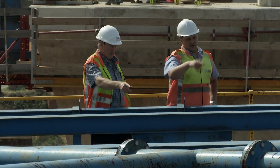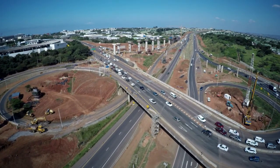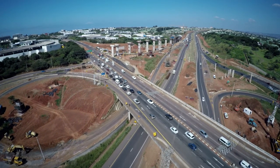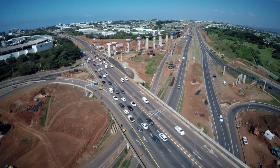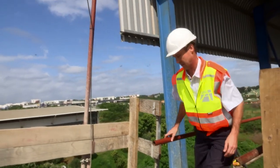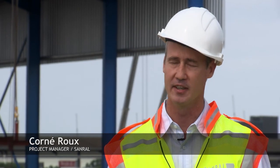The old interchange is controlled by two intersections which are controlled by traffic lights, and the whole reason for the upgrade is to convert the interchange into a total free flow system where there'll be no stopping. This is currently the biggest construction project in KZN, or the Eastern region for SANRAL. So money-wise, it's one of the biggest currently.